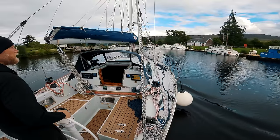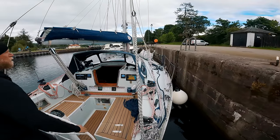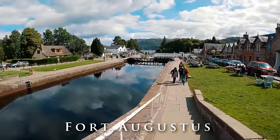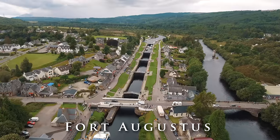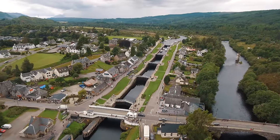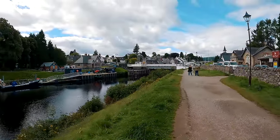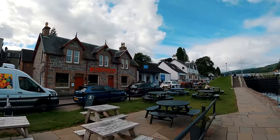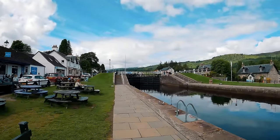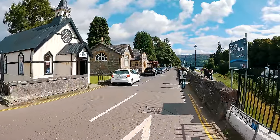I just reached the final lock letting me into Fort Augustus. This is a beautiful little village built around these stairways of another 4 locks letting you further down towards sea level. Fort Augustus has everything you need of shops and restaurants to refill your supplies as you go along the canals. I spent another night here and took a relaxing stroll to explore this little village.